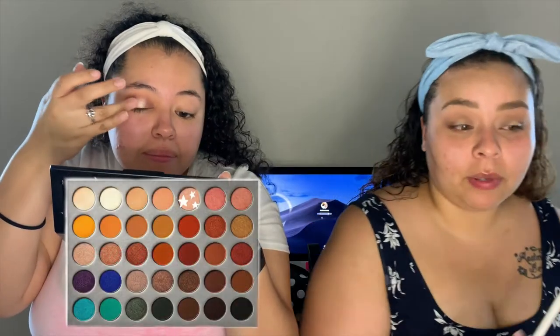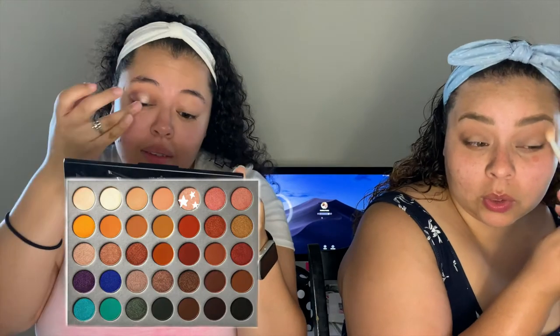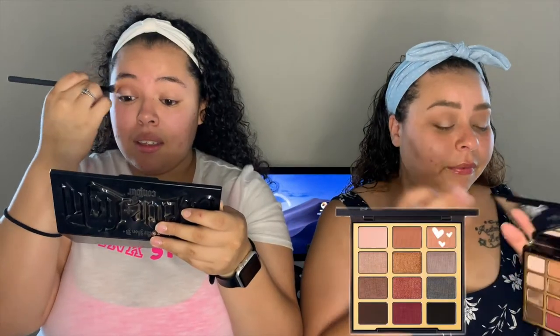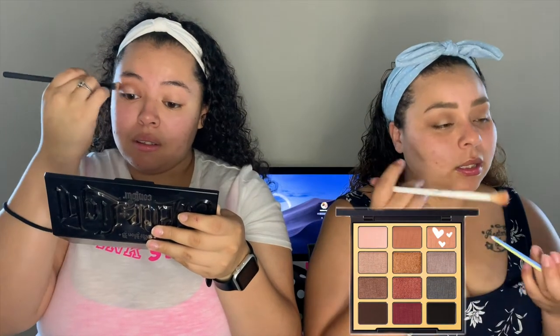That bright shade wasn't quite pink enough for what I'm wanting today, so I'm going to go in with my Jaclyn Hill. That brown came off really cool toned, and there's a patch right here that doesn't really want to blend out. That's super brightening. Remember going back in with that first crease shade that we used, Sweet as Honey, to blend everything out.